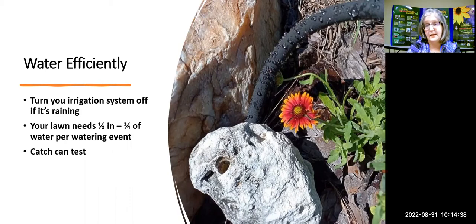Your lawn only needs 1/2 inch to 3/4 of an inch of water per watering event. We got way more than that. Nature provided that yesterday and in the few days before. We've gotten into the wrong mindset that our irrigation system is a life support system for our Florida yard. And if it rains, great, that's extra. That's not the way it should be at all. Our yards should rely on natural rainfall. That should be its life source, with a little extra boost every now and again if you have a supplemental, that's the word, supplemental irrigation system.